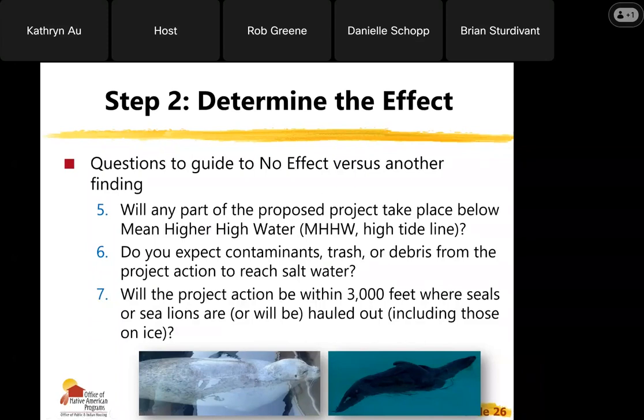And then the 7th question is, will the project action be within 3,000 feet of where seals or sea lions are, or will be hauled out, including those on ice? Basically, if you're within 3,000 feet of where seals and sea lions are, construction noise or even just visual disturbance could scare these animals and cause them to abandon their babies or their pups. So you really want to keep your distance from these animals.